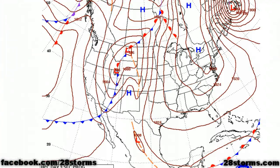In fact, many of the latest HPC and National Weather Service office discussions, especially stemming from the Florida offices, are alluding to the possibility of some type of tropical or subtropical development near southern Florida over the next 5 to 10 days. In fact, this is the latest 3-day forecast with the surface parameters overlaid here by the HPC.